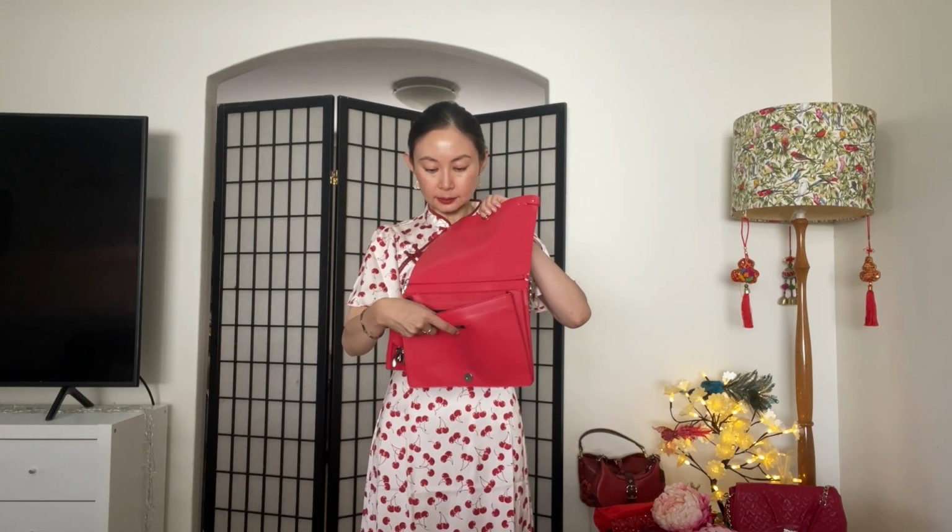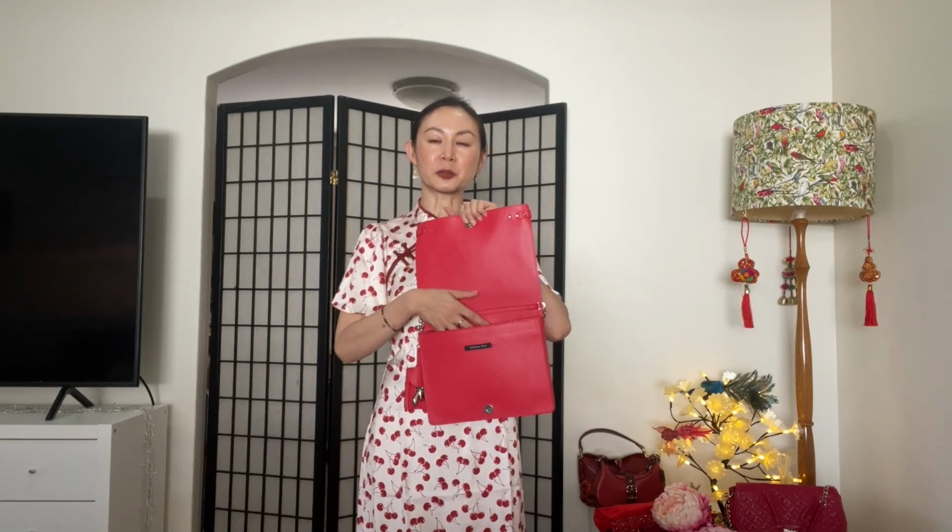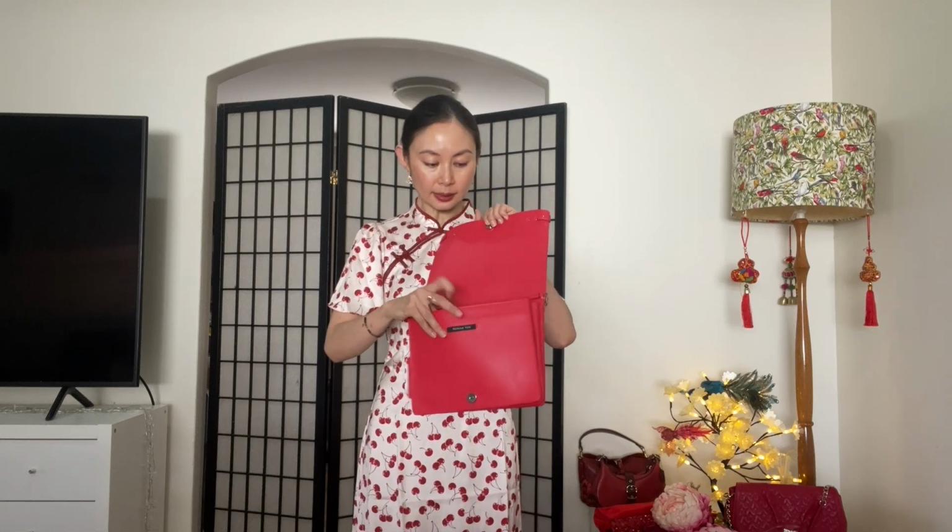I think it's vinyl. I feel like it's vinyl lining only because I have another Patricia Pepe bag, and that one is full of glitter and sequins. But that one has a mixture between vinyl and fabric lining. So I think this one is not likely to be leather lined. It's got one main compartment, one slip pocket at the back, one little patch pocket at the back, silver hardware, very light to wear, and certainly very easy to use as well.